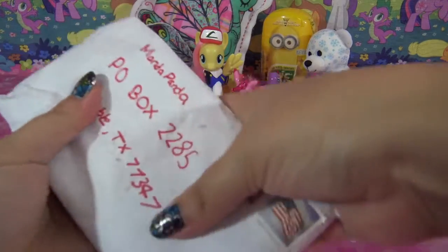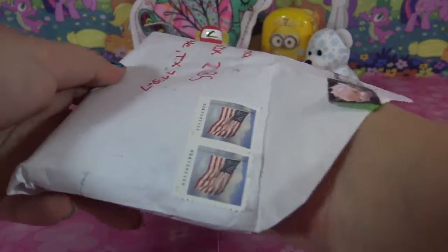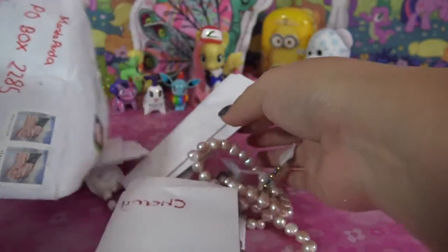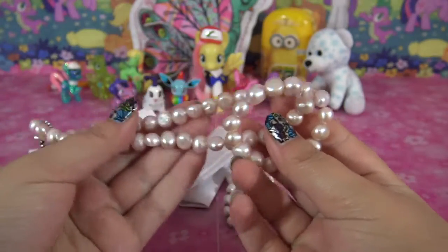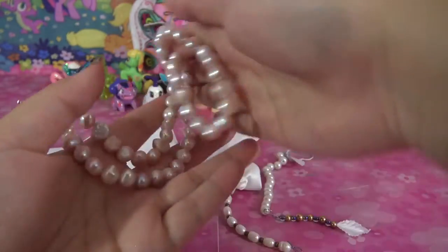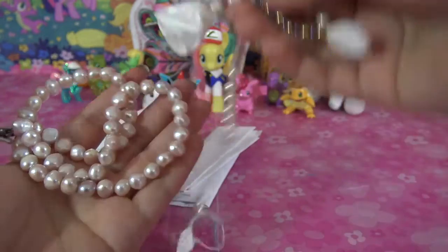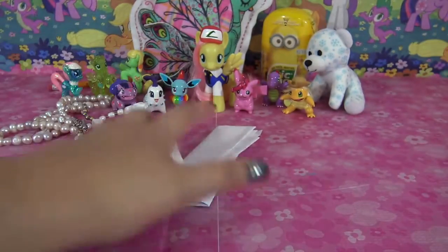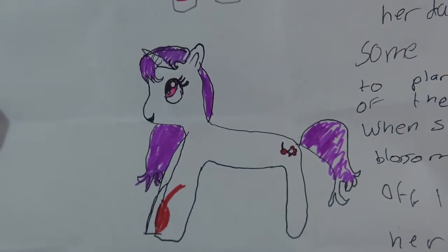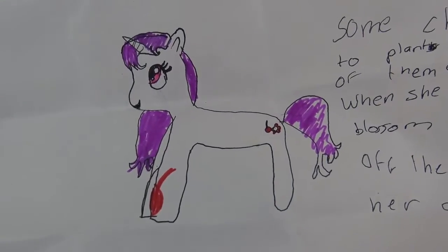Whoa, another one that feels like there could be some blind bags in here. There's a lot of blind bags this week. Let's open up the envelope and see what's inside. Oh my gosh, I see something really pretty. Whoa, check out this gorgeous pink pearl necklace. Oh my gosh, it is so, so gorgeous. And these two other little pearl pieces, let's see who it's from. And that gorgeous necklace is from Mandy, who sent in two OC ponies. The first one is Cherry Blossom. Really cute.